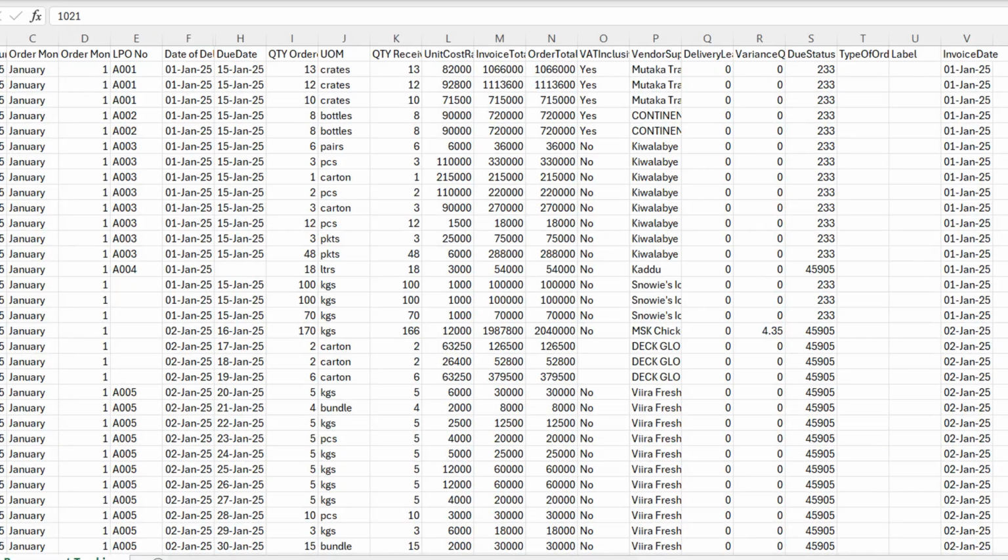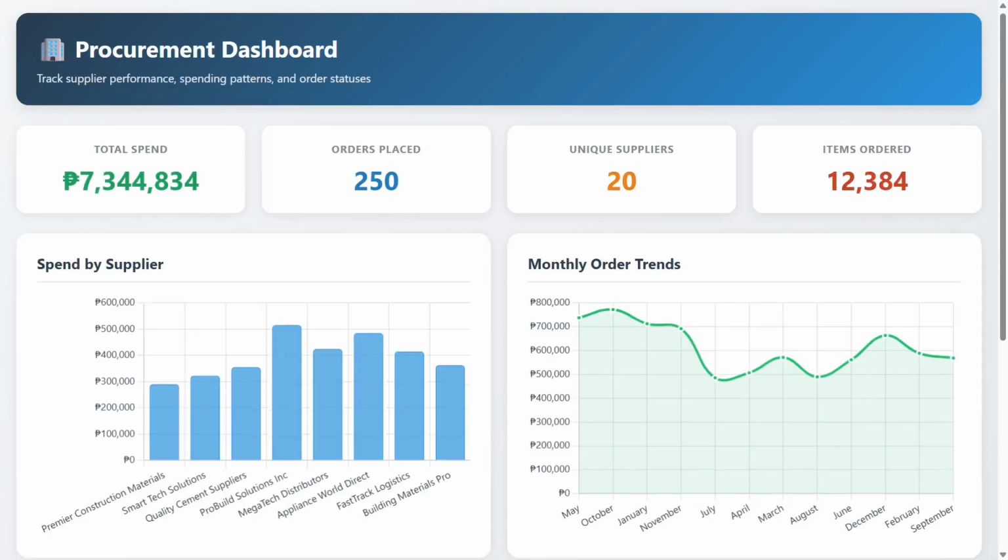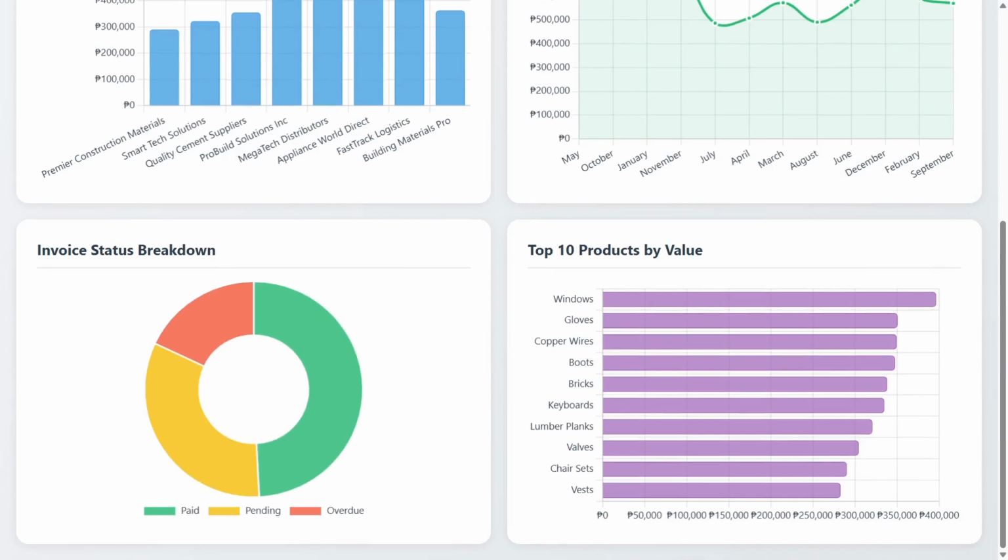What if turning your raw data into a dashboard was this simple?